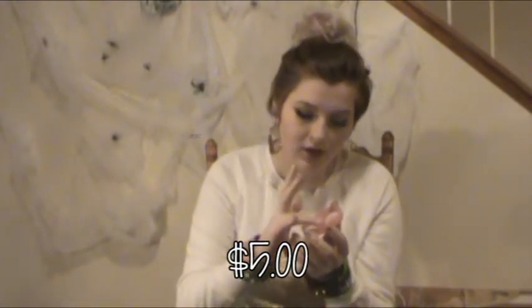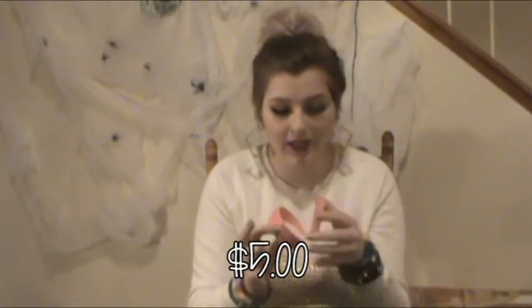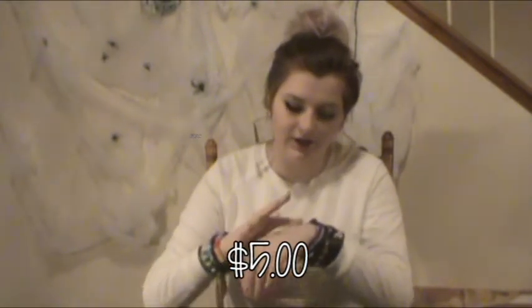I'll just rub a tiny bit on the back of my hand and tell you how it feels. That's actually really moisturizing and lovely. I need to use this tonight.